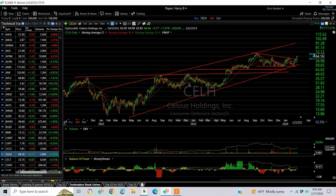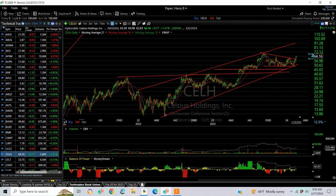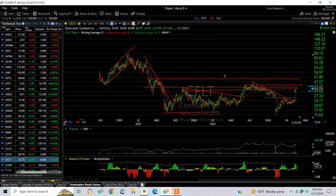CELH, what a wonderful chart this is. This is the soda manufacturer. It's gone literally from 1 to 64 in the last couple of years, including a split. Most recently, it's a 1, 2, 3, 4, and coming out of wave 4. Target, back to mid-70s, low 80s, and low to mid-80s.